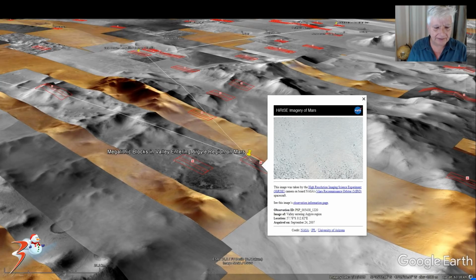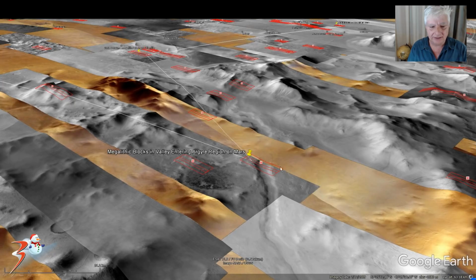This area is located 57.78 degrees south, 312.82 degrees east. And this is the high-rise photograph we're looking at. And this is where I speculate there may have been a river that flowed through this region into Argyre Planitia, which is a huge plain at the top of this image. So check that out. This river must have been something like, if you look at the scale, that would be about 10, that would be about 5, so that would have been about 2.5 kilometers wide. Quite a huge river that may have flowed through this area.